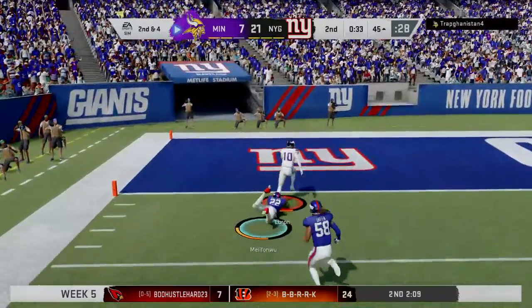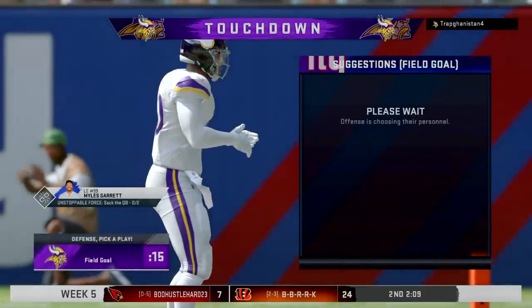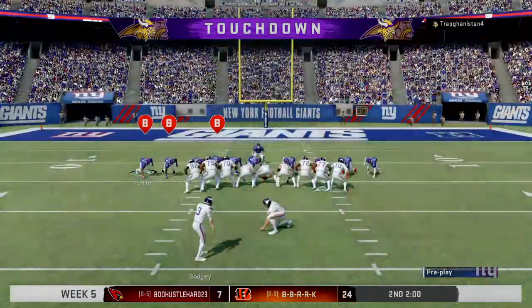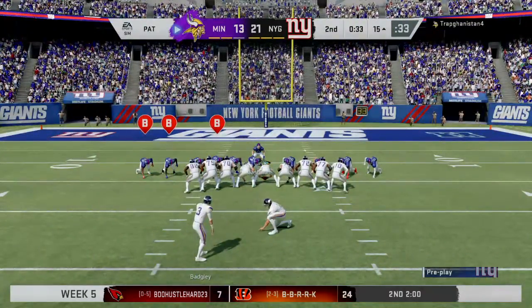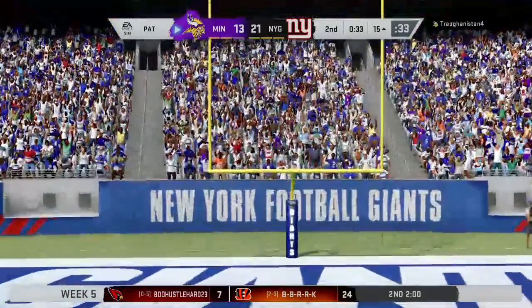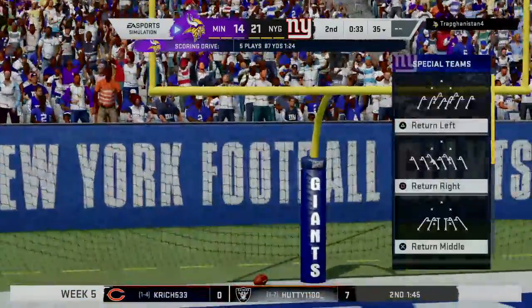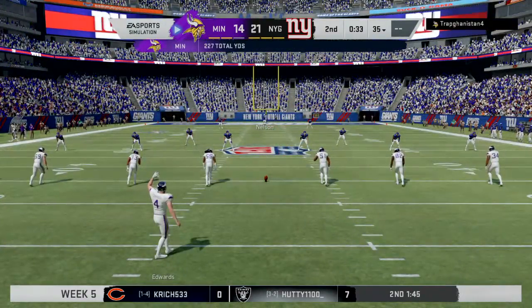Ebron caught left side, and he'll get into the end zone. Touchdown, Minnesota. Eric Ebron, his 2nd touchdown on the season, as his guys are back within a single score. Extra point by Badgley, up and good. And they're back within a touchdown at 21-14.